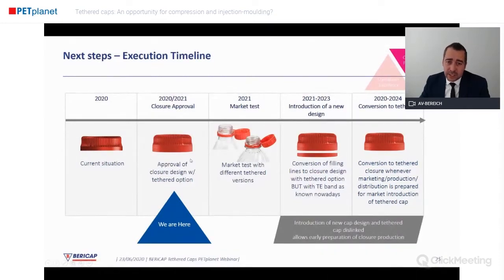So the closures can be tested in 2021. Market tests with several options, which all work with that higher TE band, can be tested during the next year or end of this year. And it gives you the chance to start your conversion of the filling line with the new closure design, but still having a tethered option or a TE band which is known like nowadays. So you simply have that single cut of the TE band.